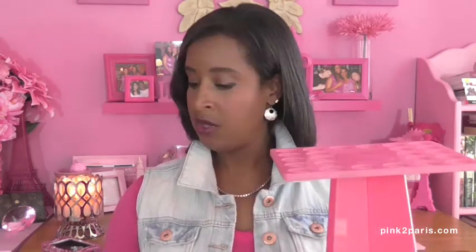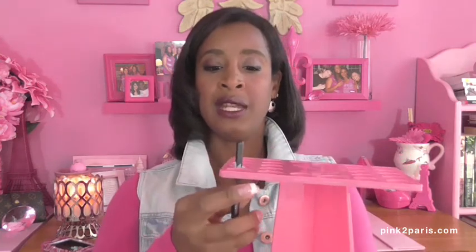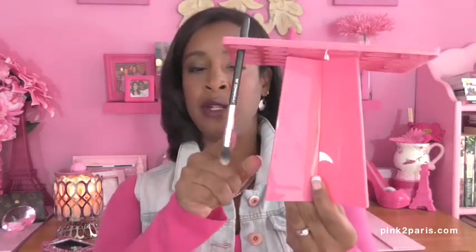The first one I want to point out is this guy right here. It is the Benjabel Brush Tree Rack. This is actually the mini one, and I love it. I also have the larger one, and it looks like this. It is great for when you wash your brushes, to put them in upside down so that they dry correctly without getting water into the ferrule, or the metal part here. They are perfect. As you see, they come in pink. They also come in black.